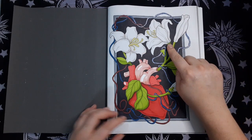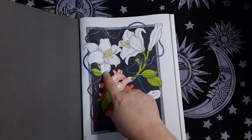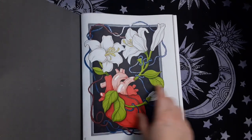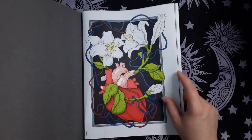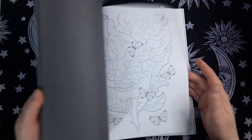And yeah, I like how the white flowers turned out. I don't know if you're going to be able to see, it's fairly subtle, but the gray shading and then a little bit of the pink that I brought in from this color. And then the background I did in Sharpie, and I really regret it because it stinks so bad. So yeah, this is a really cool book.